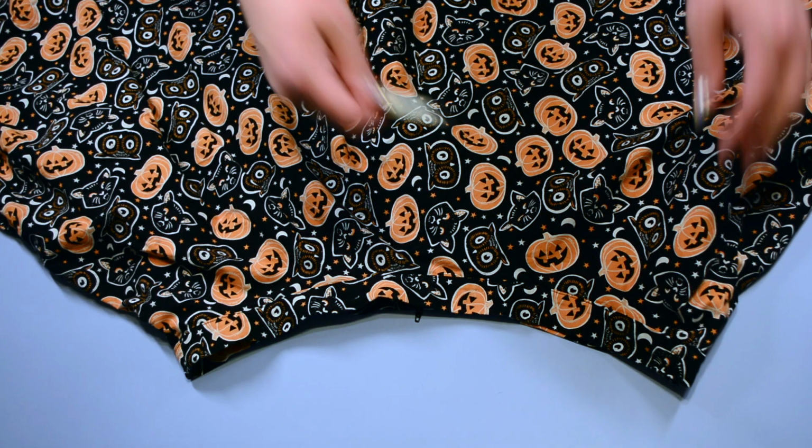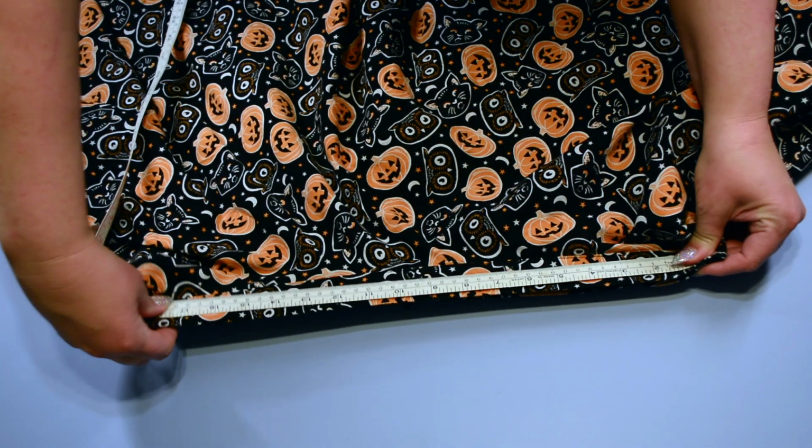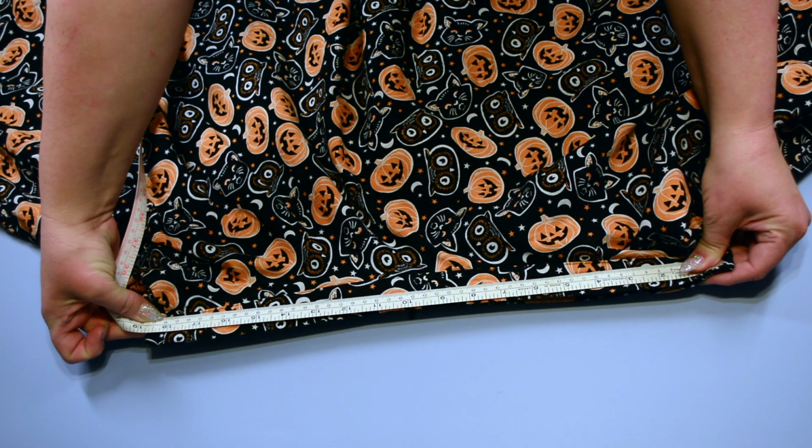And to measure a waist, I suggest using a skirt. So grab a comfortable skirt out of your closet that you like the fit of, lay it flat onto a surface, and make sure that the waistband is laying nice and flat. You also want to make sure that this waistband doesn't have any stretch to it, because that will make the measuring a little bit harder if it's a stretch material. All you have to do is measure from seam to side seam, and then take that measurement and double it, and that is your waist.